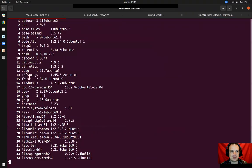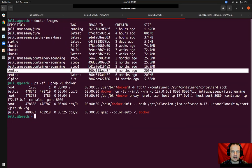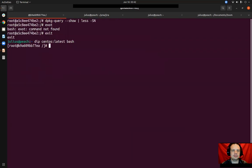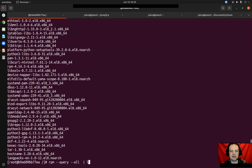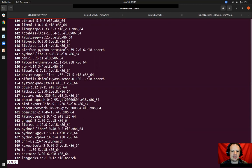How about CentOS 8? Just before, you'll notice I'm doing CentOS latest. You can see CentOS latest and CentOS 8 both have the same image ID, so they're identical. For this one, rpm --query --all, because CentOS is based on the Red Hat Package Manager, so RPMs. Again, you have to use a different command to see all the RPMs that are installed. Do you have less? Okay, so CentOS has that going for it. It comes with less. And yeah, 172 packages right out of the gates.